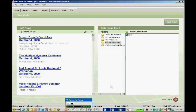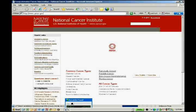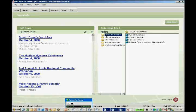So now I've got this NCI link that I just added to Mike's new stuff, and if I click on that, it'll take me to the NCI site. So you can use this reference shelf to collect the things that you find useful. You can also have it point to files on your computer.